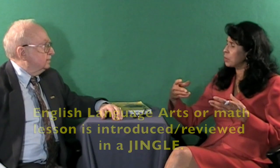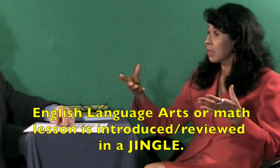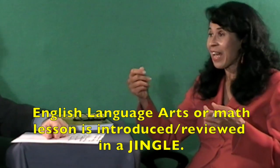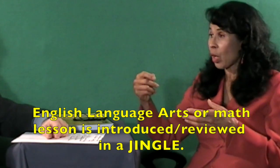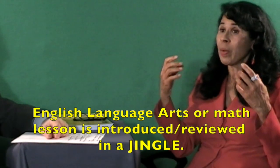How you use it. Well, I have to introduce the concept to the children. So I introduce it in a jingle. For example, if I have antonyms, the hook or the jingle would be: antonyms, antonyms, words that are opposite, opposite, words that are opposite are antonyms. And you hear these jingles and hooks in advertisements all the time. And then you go home and you just can't get it out of your head.